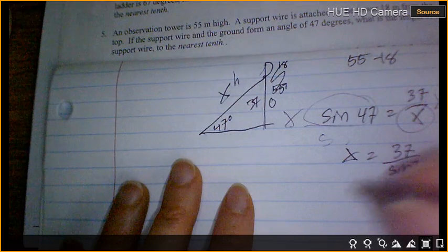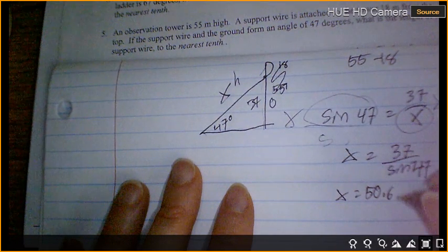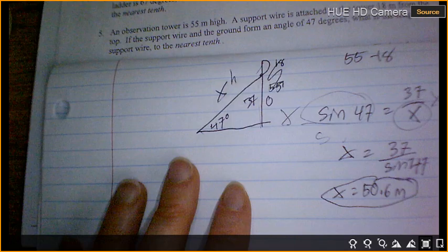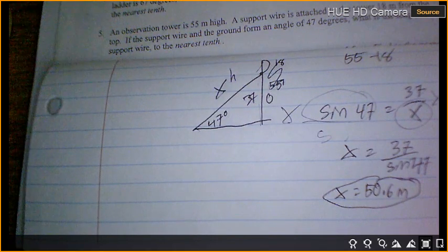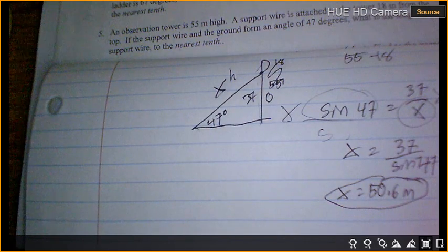50.6? 50.6 meters, right? Okay, questions about 5. Again, this is the one I had the most questions with, so I want to make sure you feel good about it.